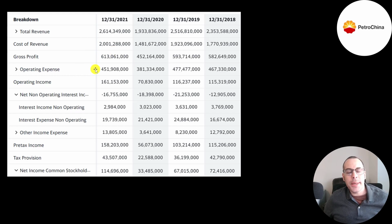Below that is their operating expenses. These are all the expenses not directly related to generating the revenue. The payroll for the executive team is part of operating expenses. Gross profit minus operating expenses gives you your operating income, and that more than doubled from 2020 to 2021.